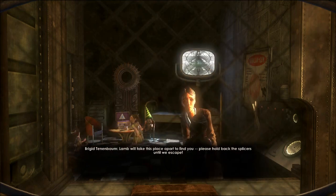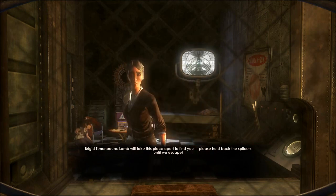Lem will take this place apart to find you. Please hold back the splicers until we escape.